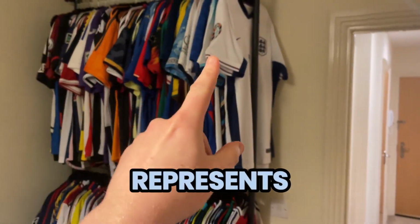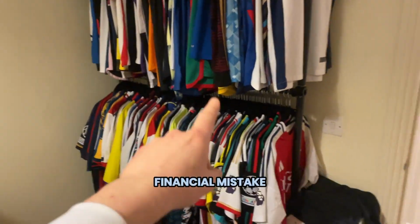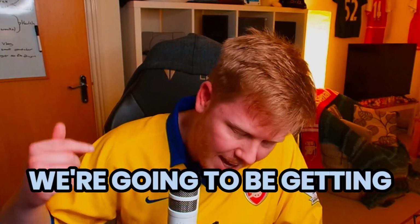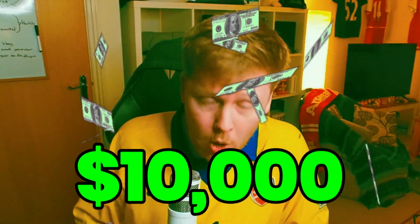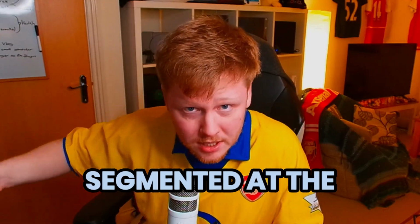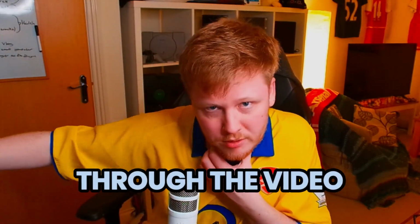And this represents a massive financial mistake and crippling debt in the form of my own football kit collection. And today we're going to be getting into my $10,000, even though I live in the UK, football kit collection. First things first, we're going to go through the national kits. I will have them all segmented at the bottom of the video, so if you're looking to see what specific kits I've got, you'll be able to skip to it and see it.